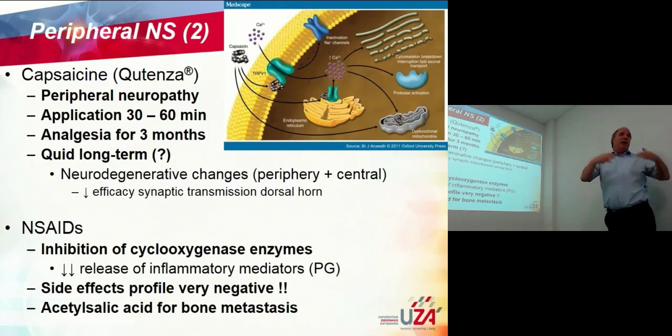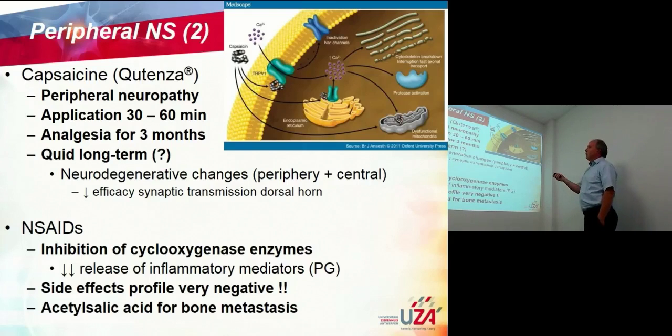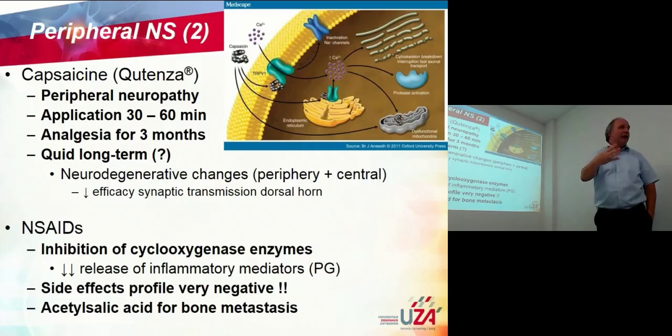It can be applied throughout the entire body with the exception of the face. It's a special patch, and you can apply up to four patches at the same time. You have to apply it for 30 to 60 minutes. It's quite painful. The first 10-15 minutes, it's okay, but then you have the penetration of the capsaicin, and it induces a very intense burning feeling.